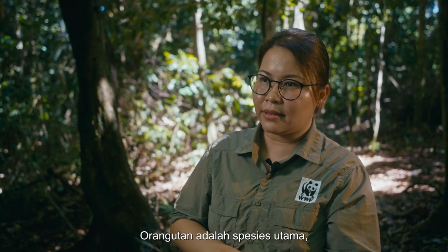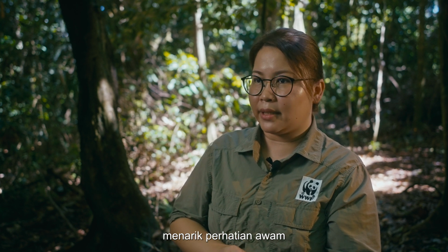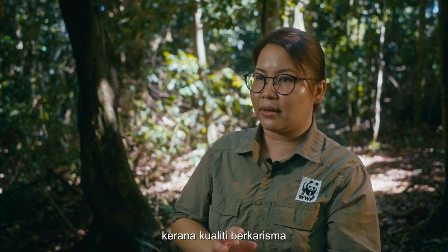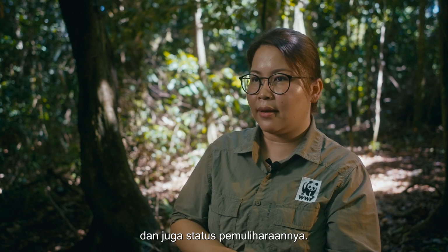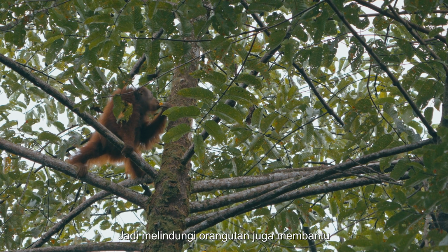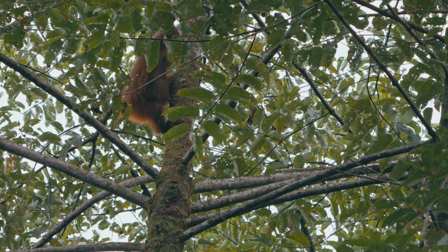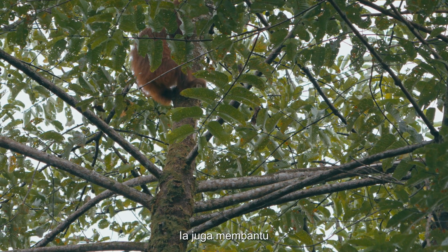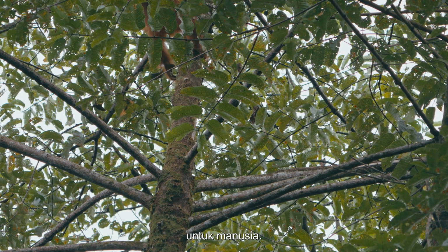The orangutan is a flagship species, which means it can easily attract public attention because of its charismatic qualities and its conservation status. So protecting orangutans also helps to protect other wildlife that share the same habitat, and it also helps to maintain ecosystem health for humans.